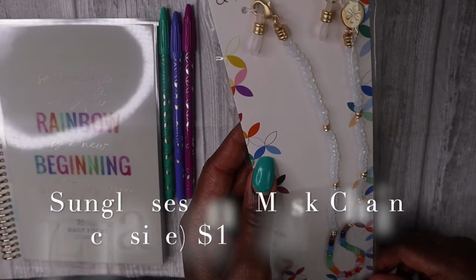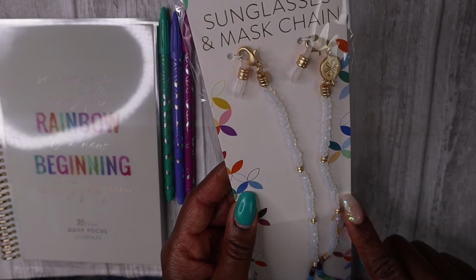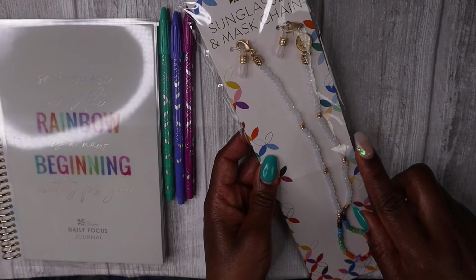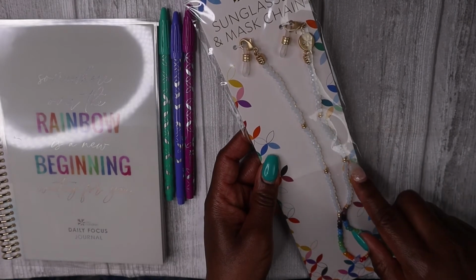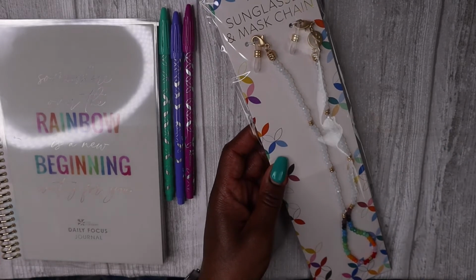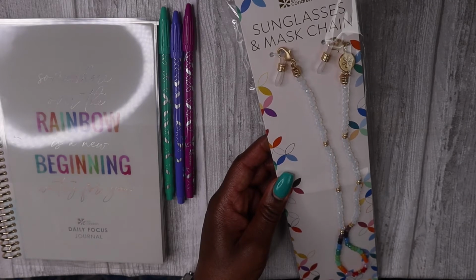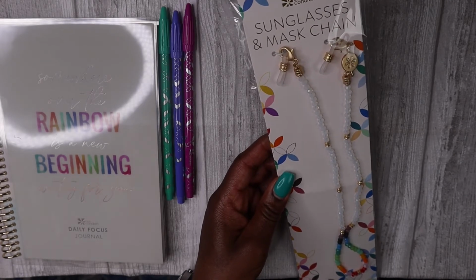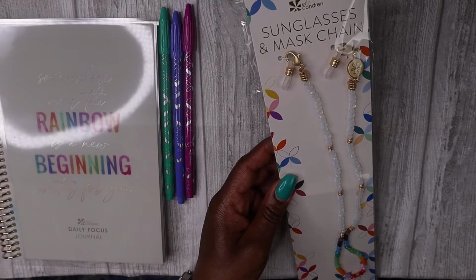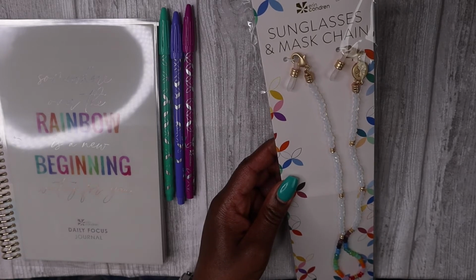Oh, this is really, really cute, and I need this. Oh my gosh, you do not know how much I've needed something like this. This is a sunglasses and mask chain, which is amazing because, and some people may not be able to relate to this, but when I wear head wraps, like something tied around my hair versus wearing my natural hair out or wearing my hair out in general, it's hard to put the mask around my ears that way and keep it up on my face.